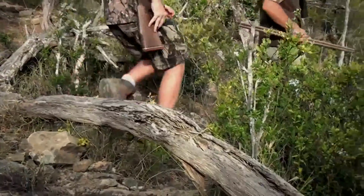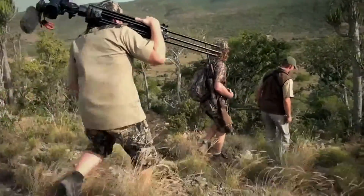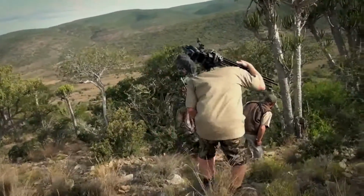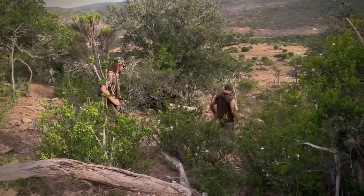We had the wind in our favor, the sun was directly behind us, and as we moved down towards the animals, we were surrounded by bush, which meant that we were in the shade, and unless we made some major movement, that animal was not going to see us.